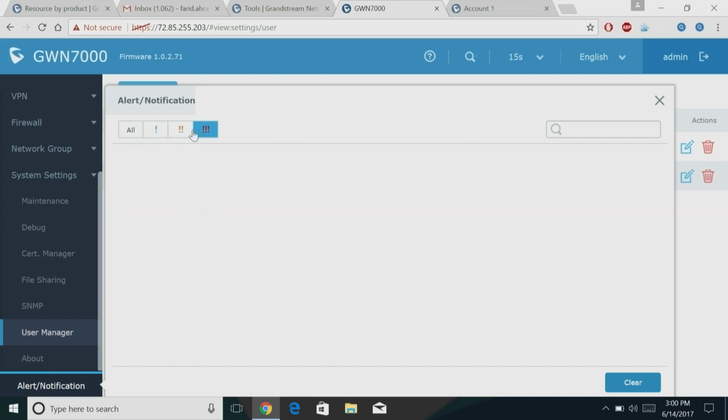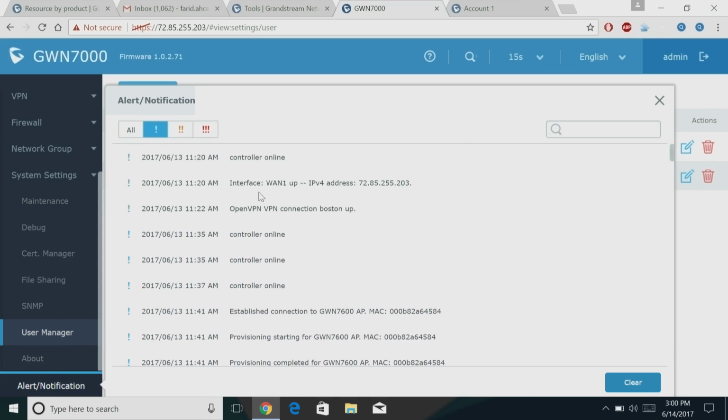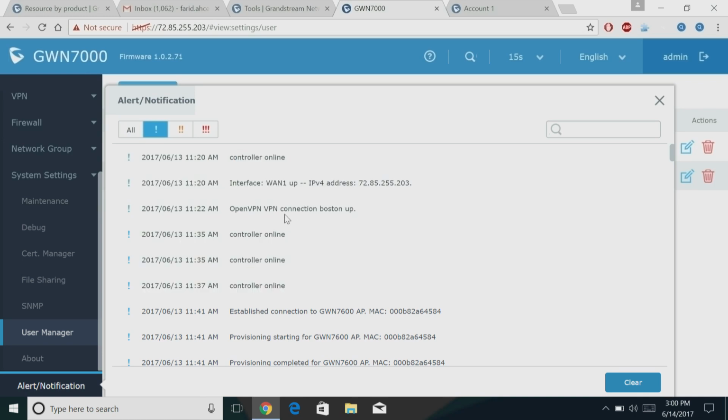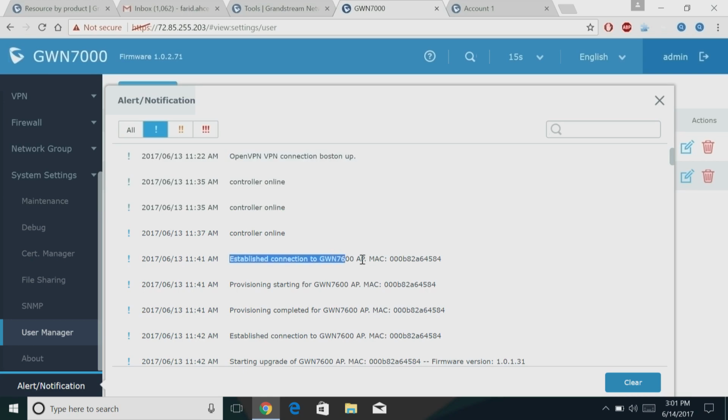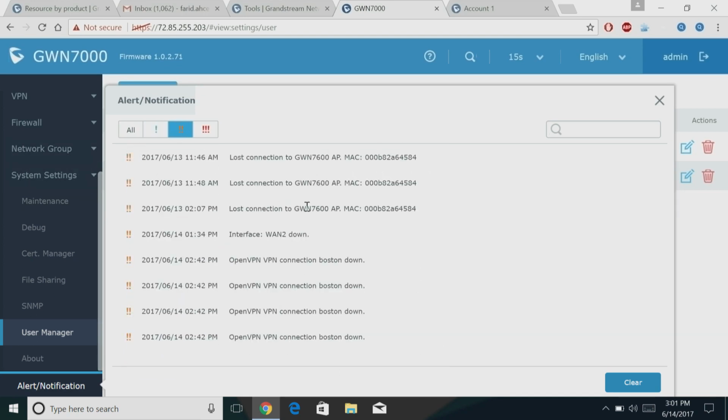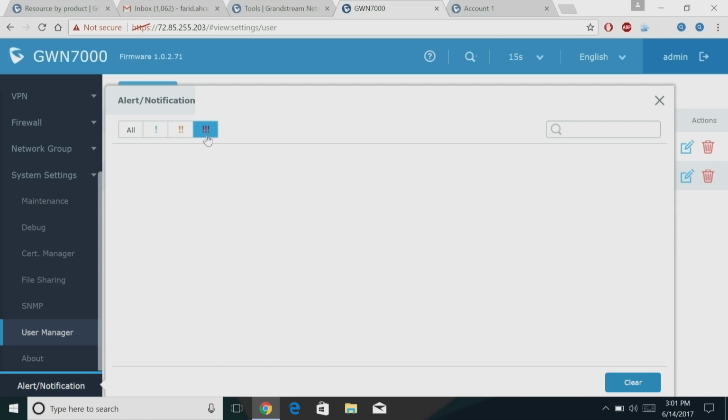You've got the color code here depending on the severity. You've got blue, just regular stuff. It's notifying you your controller is online. Open VPN connection app. Here it's notifying me that after I created it, I had no issues with it. So it's up. Established a connection to this AP. Provisioning starts for this AP. It gives you everything in detail, which is great. And then orange, anything that's connection loss, interface down. So it's medium severity, and then critical, which is red. Hopefully I have nothing right now.